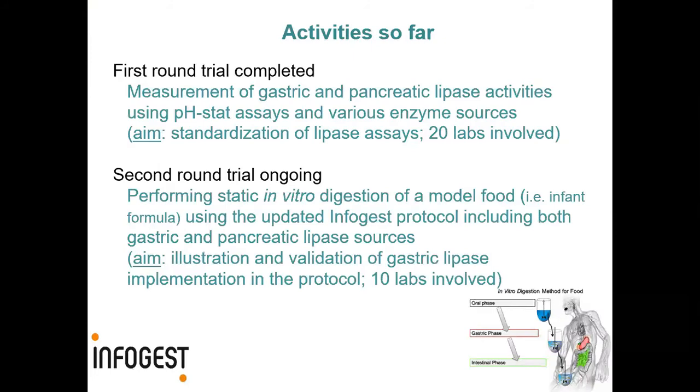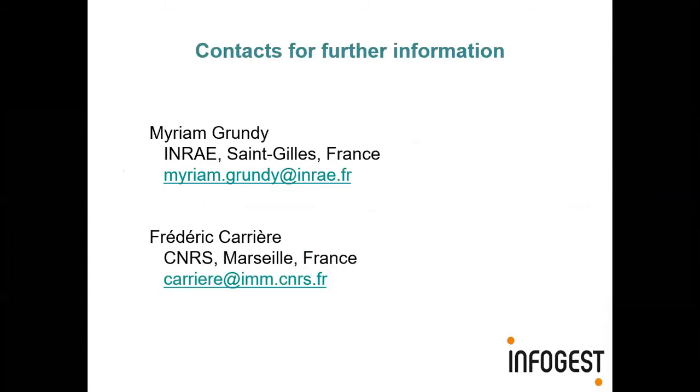So far we finished our first round trial where we measured the activity of the gastric and pancreatic lipase. And at the moment, we're having the second round trial going on, and we're performing a static digestion using the Infogest protocol. And we're doing those digestions on infant formula. So 10 labs are doing that at the moment. So if you would like to be involved, or if you want any further information, feel free to contact either myself or Frédéric.